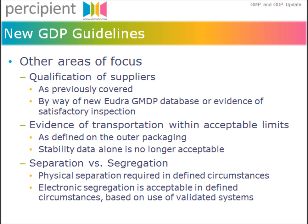So you will need to make sure that your suppliers are either included in that database or, in the short term, obviously it will take a while for that database to be populated, you need to make sure that there is evidence of a satisfactory inspection. So if you've got any upstream distribution partners, they should have had a GDP inspection and they should have had a closeout letter at the end of that inspection, and you should see a copy of that if they're not yet in the database.